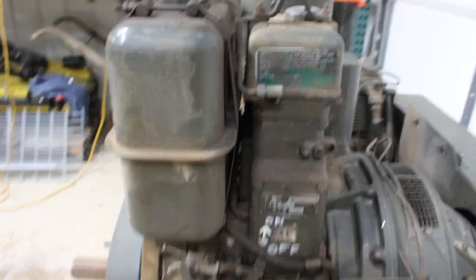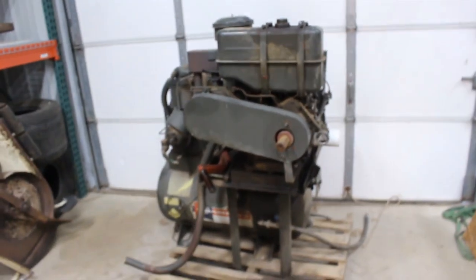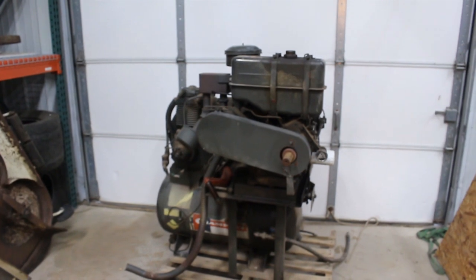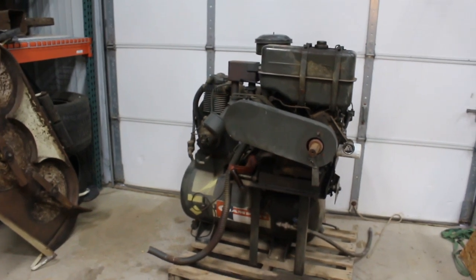Yesterday when they sold it at the auction, they had no earthly idea what it was. One of the reasons that I was actually able to buy it is that scrappers were there, and I was bidding against two scrappers, so there was not a whole lot of interest in this thing, which is kind of sad because it's kind of a cool unit, but it's very cumbersome.